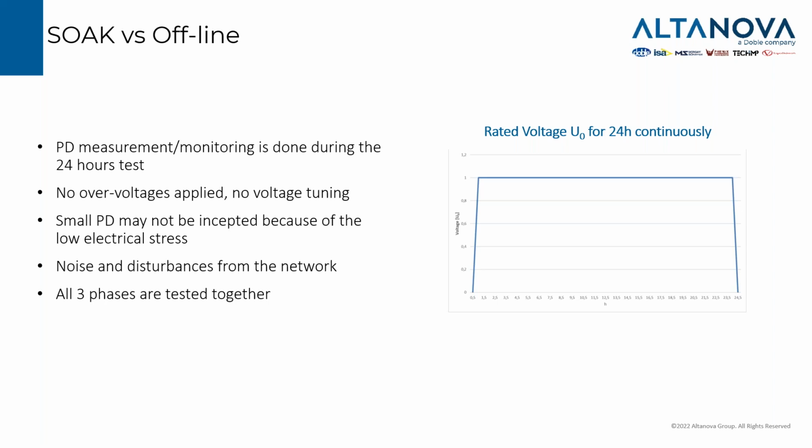We can also miss some smaller PD activities just because there is a defect, but maybe the inception voltage is slightly over the rated voltage. So for the 24 hours, no PD will be activated, but the defect can still be present and can still give problems and be dangerous for the cable integrity.